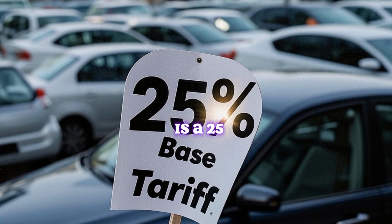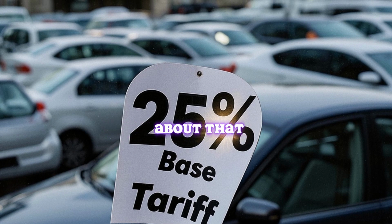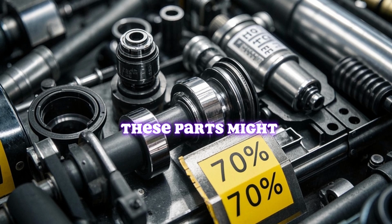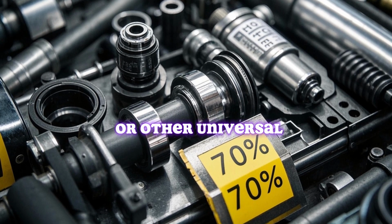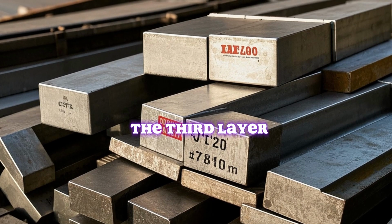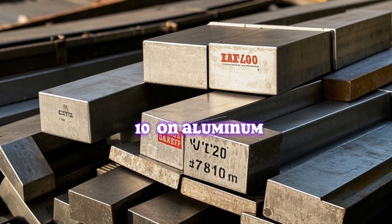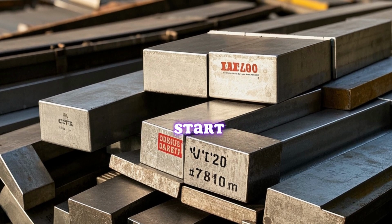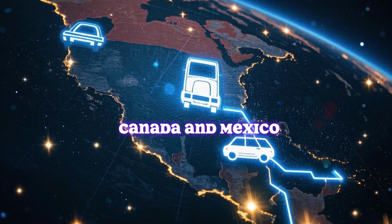The first layer is a 25% base tariff on imported cars. We've already talked about that. The second layer is about tariffs on imported parts. These parts might also be subject to a 25% tariff on cars, or other universal or reciprocal tariffs that the US might impose. The third layer is the current 25% tariff on imported steel and 10% on aluminum. These raw material costs are already included from the start. But wait, there's more. Let's talk about our neighbors, Canada and Mexico.